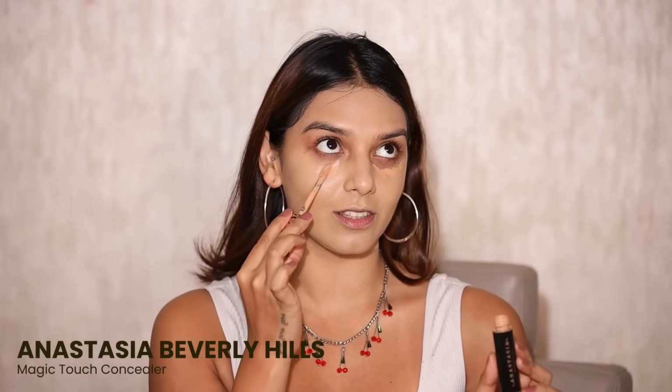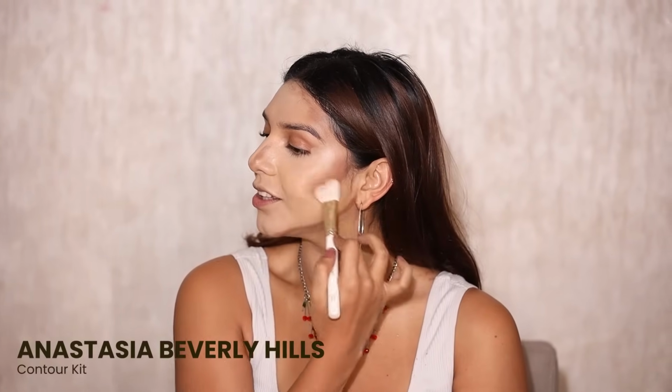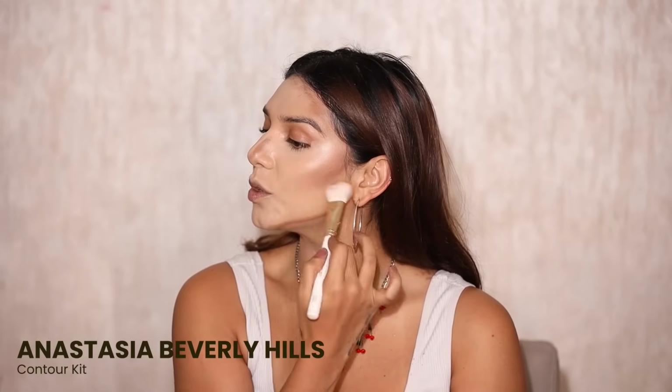And now for my under eyes, I'm using the Magic Touch Concealer. Again, I got this from SSBeauty, and this is my favorite concealer from Anastasia Beverly Hills. Now that my face is looking fairly flat, I need to contour it and sculpt it a little bit. And I'm using the ABH Contour Palette, which also has a really beautiful cream blush, which is just going to enhance my features and lift up my cheeks and give me a really cute flushed out look.